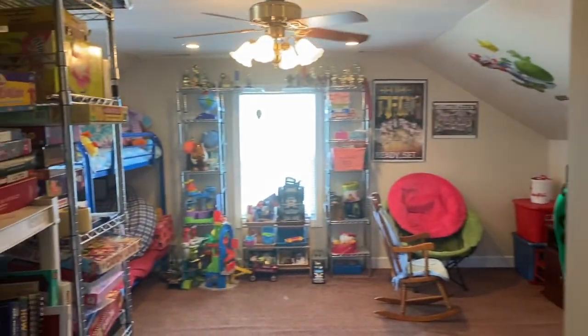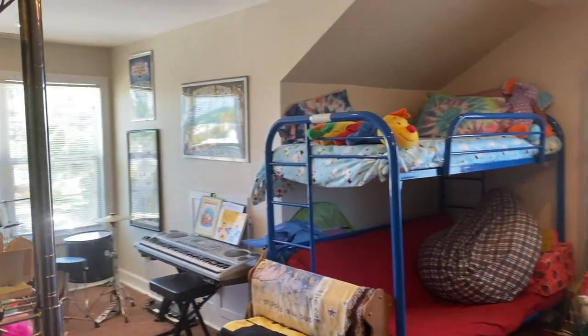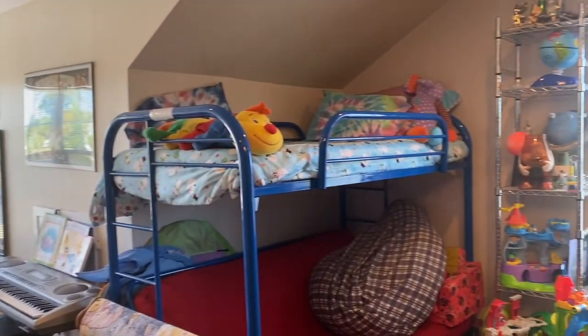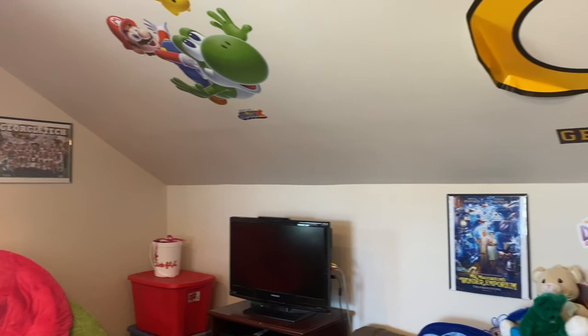So now finally, this room here is the loft area or bonus room. Definitely a great size room to, as you can see, have different activities, a place for the kids. You may be able to even make it into a movie room.